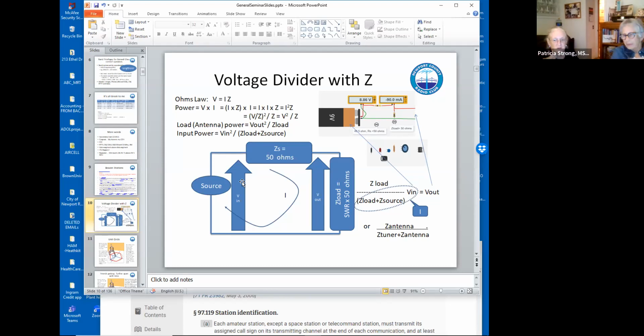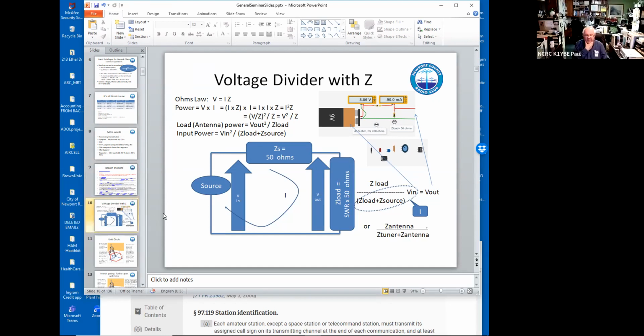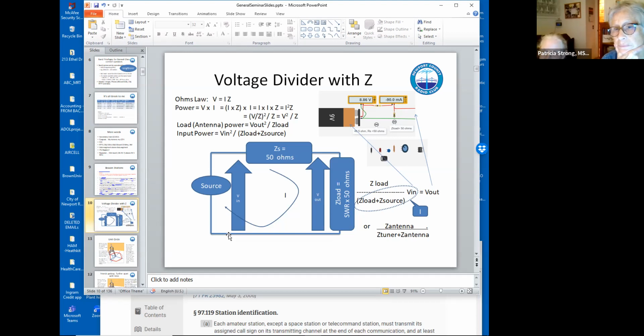I wanted to know if the NOAA station... Paul, is the NOAA band considered a beacon? That transmission is going continuously, the weather station. Would that be considered a beacon?